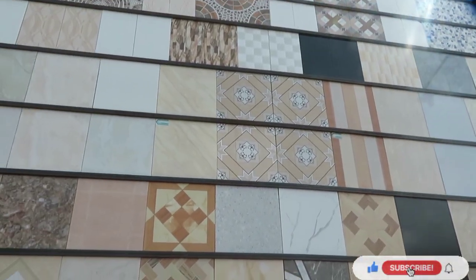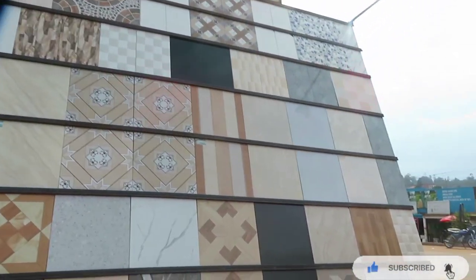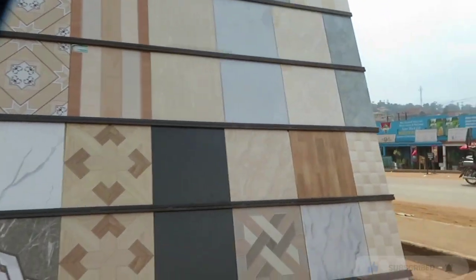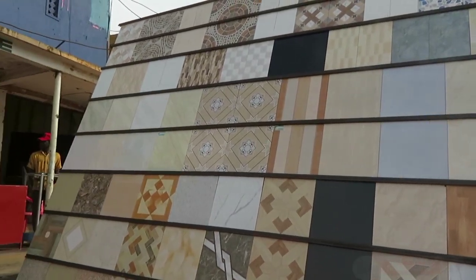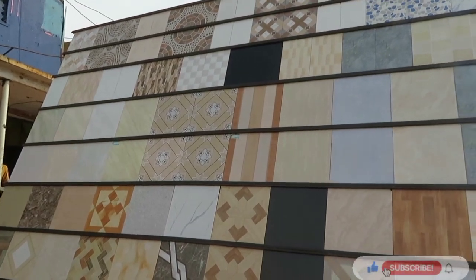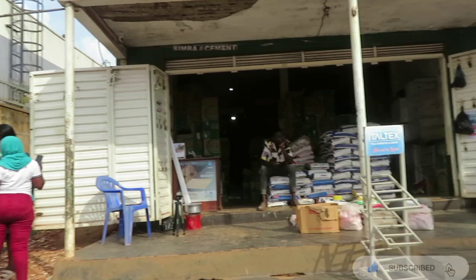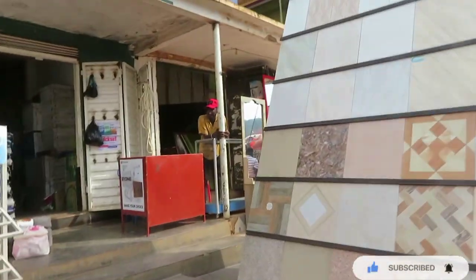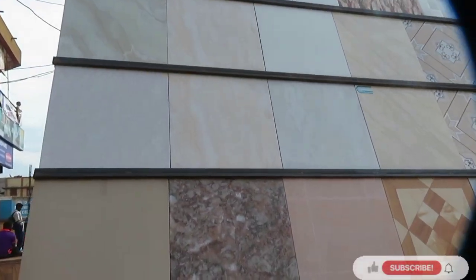And I think these are the biggest wholesalers of tiles in the entire Mukono. So if you want something and you don't find it here, chances are high you'll have to go to Kampala industrial area for it. But I'm quite sure you'll find what you need right here. So we're gonna start with different sizes of tiles. It's not gonna be a very long video, but it's gonna be very informative.